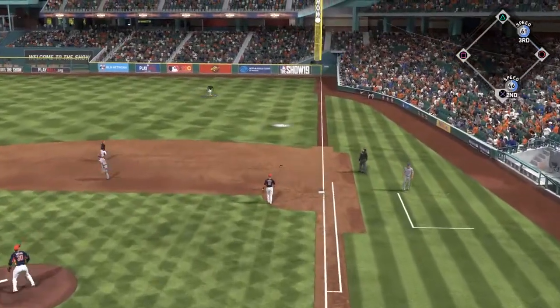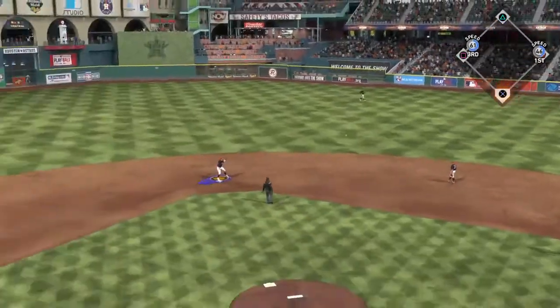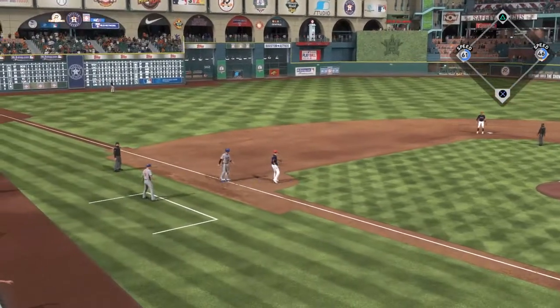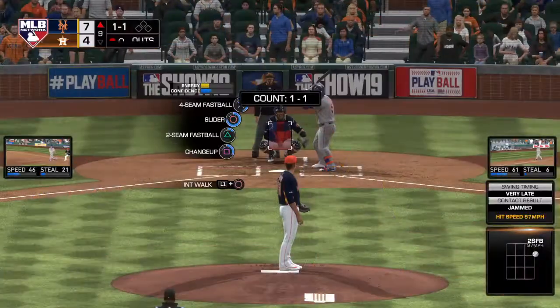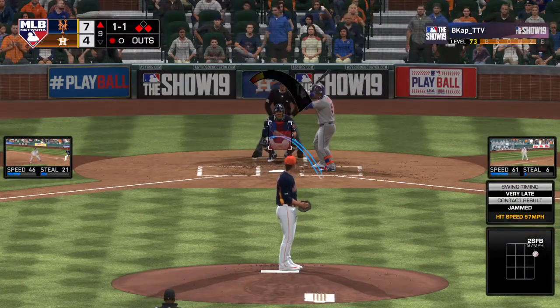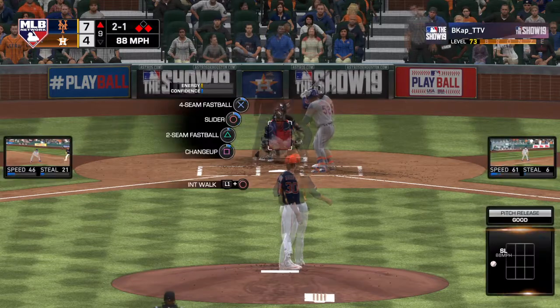Pops this one up. Reddick coming on, but he won't get there. It falls in. And they'll have runners at the corners following the 1-out single. And next will be the Mets cleanup hitter, Yoenis Cespedes. 2 balls and a strike.